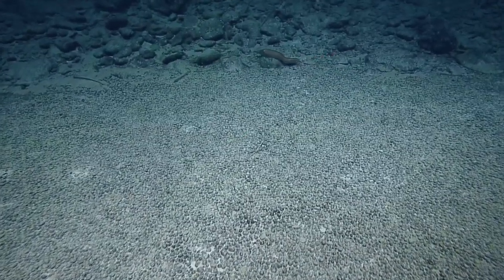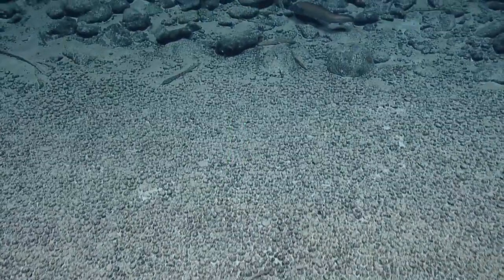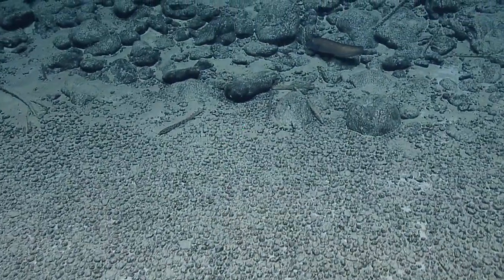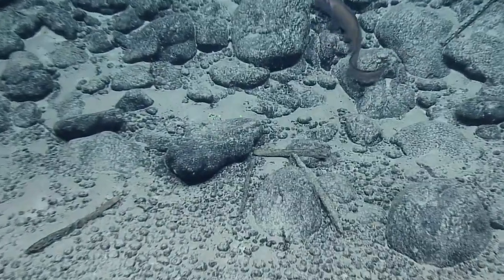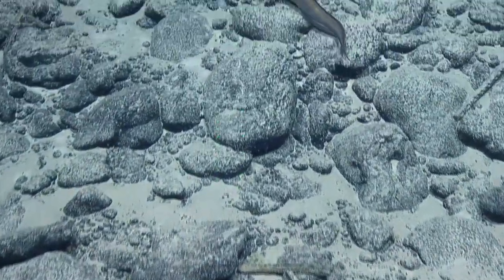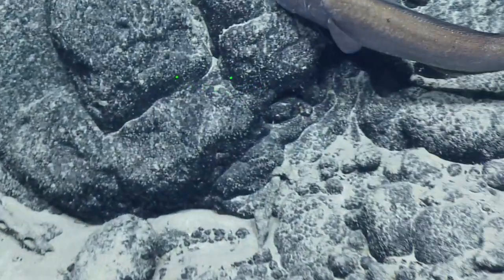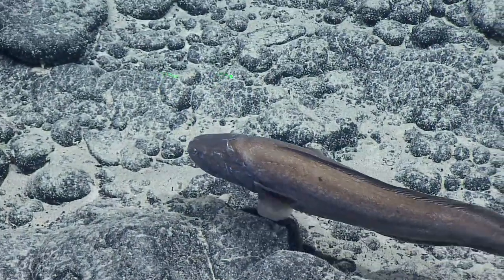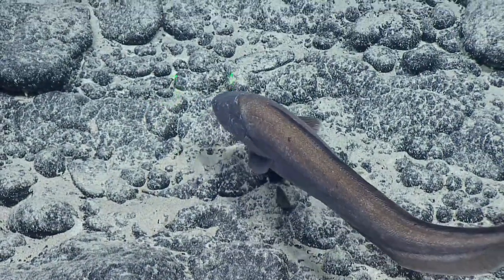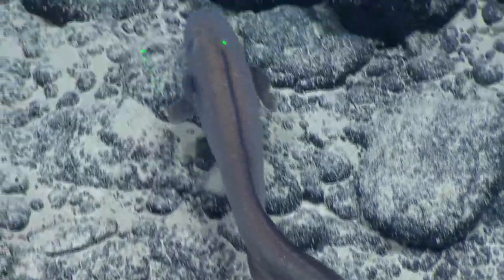Oh, it's my ad. Is it a halosaur? See the head. Show us your head. Cusk eel? Or is that just a cusk? It's got the dangly whiskers. So it is a cusk? Its head doesn't look big enough.